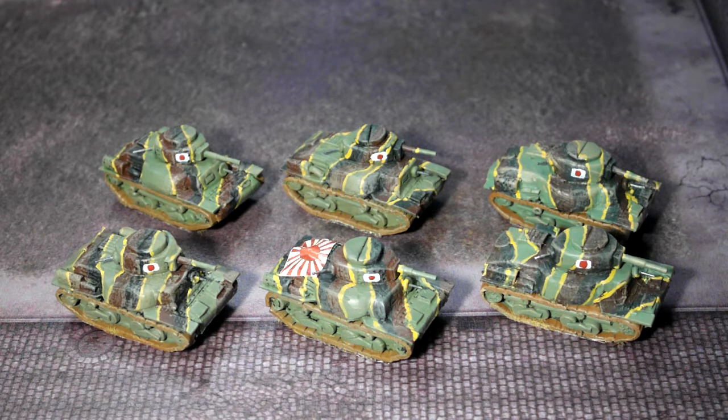Hello. Today we're going to be doing the Type 95 Ha-Go Japanese light tank for Bolt Action. And if you think that's a long sentence, it is going to be when I type it onto a YouTube video. I've seen very long YouTube video titles. Yeah, we can only read the first half.